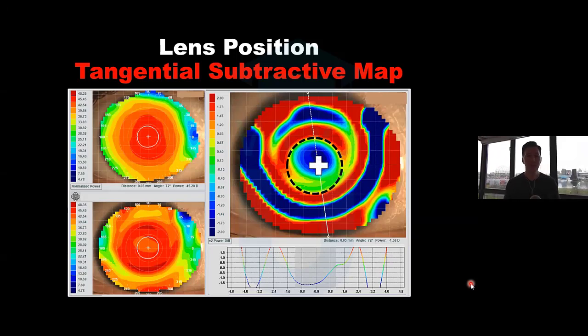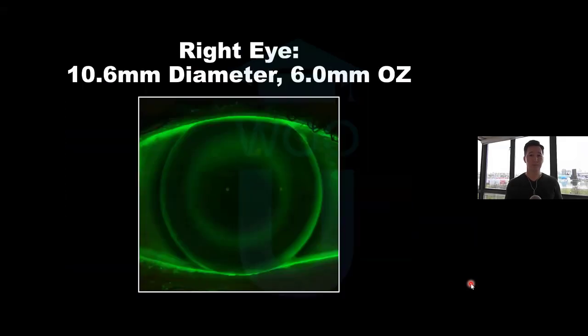So we get a really good sense from this subtractive map, in both the axial and the tangential, of what is going on when the patient closes their eye over that lens, and we have that sustained 8 hours, 10 hours, however many hours of sleep. We get a really good idea of what's going on underneath that lens, changing the epithelium.